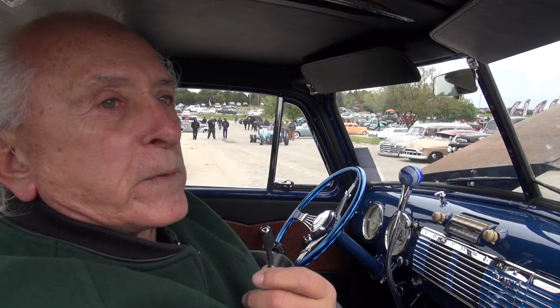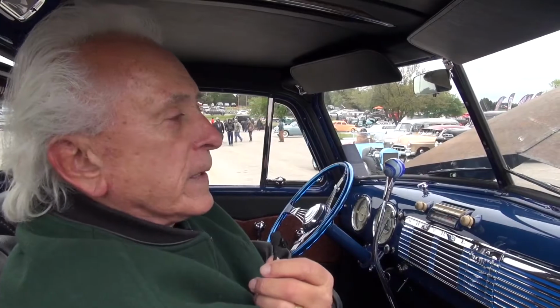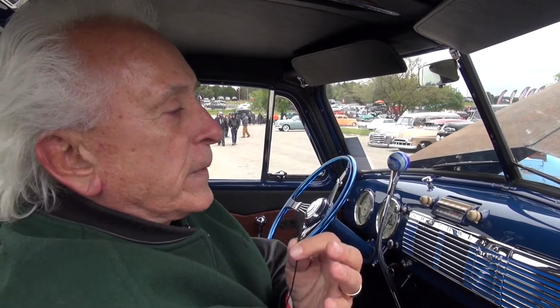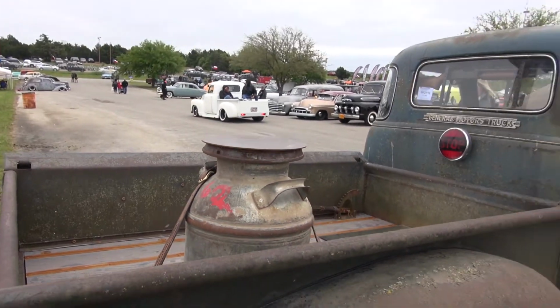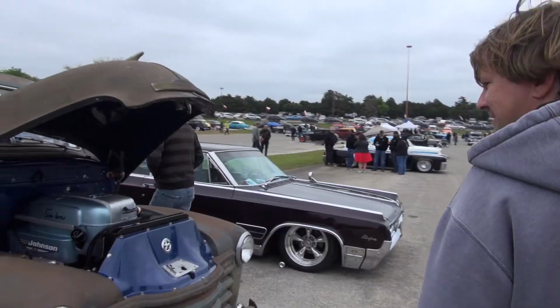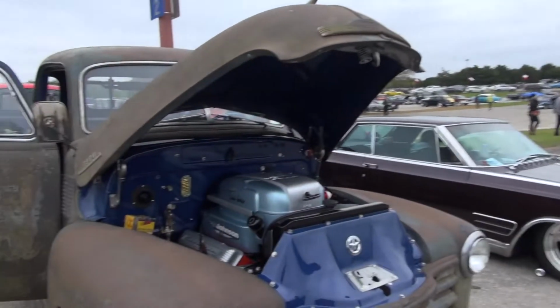I've had it for about 20-25 years, and it's been sitting in the woods at home. And when this phase come along of rat rods, I decided to build a rat rod, but a little different. So we finished everything, the interior and the frame all off, and it worked. People are loving it. There's just so much to look at. A lot of people came back.